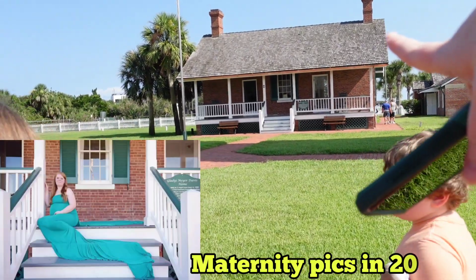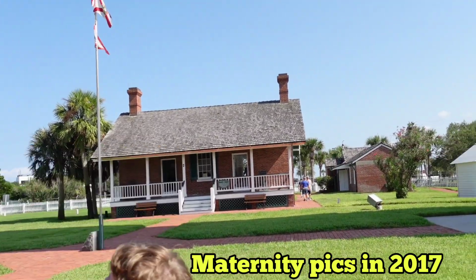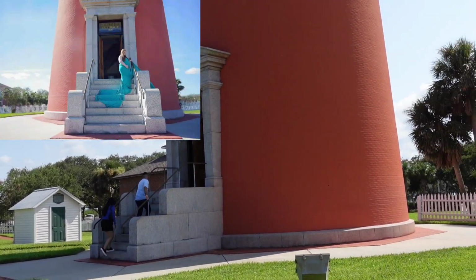And fun fact, in 2017, I did some maternity pictures here with Jack in my belly. It has some special memories.